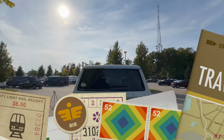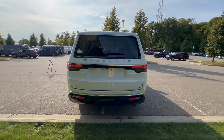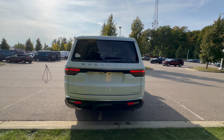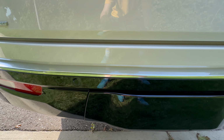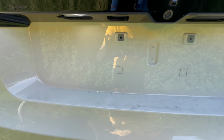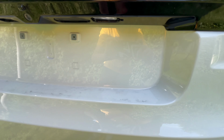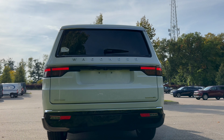And now coming to the back of the Wagoneer, as you can see, very sharp and bold design. Starting with the Wagoneer, we have gloss black at the bottom and gloss black trim in some other places too. You will notice here that you do not have a bunch of gloss black smeared everywhere like you do in the Grand Wagoneer around the license plate area. The fully LED taillights and the giant Wagoneer badge right above the two taillights.